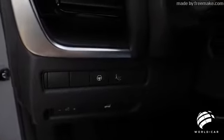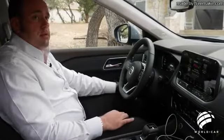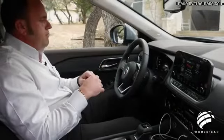Not only can you open it from inside the vehicle, but you can also close it too. So if you're doing the touchless grocery pickup curbside, all you have to do is press the button and open it up. Once everything's loaded back up, you can close it as well, so no one's touching your vehicle. Really cool feature to have.